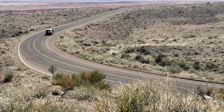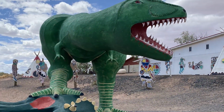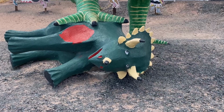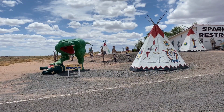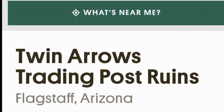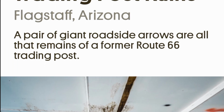Then it was time to move on down the road looking for more adventure. I'm trying to search out his face. Some days it just be like that. Looking for more Route 66 nostalgia, we stopped at the Twin Arrows Trading Post.